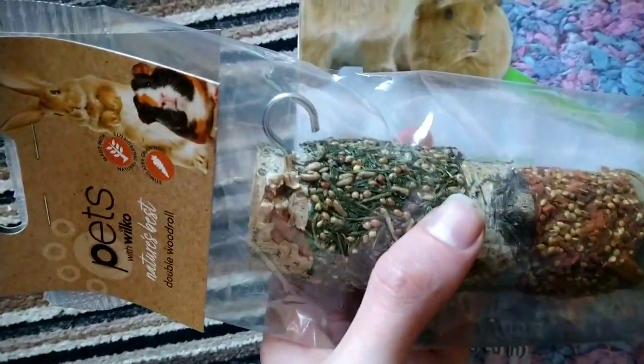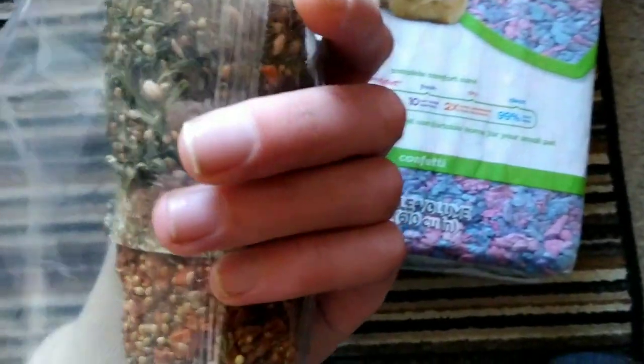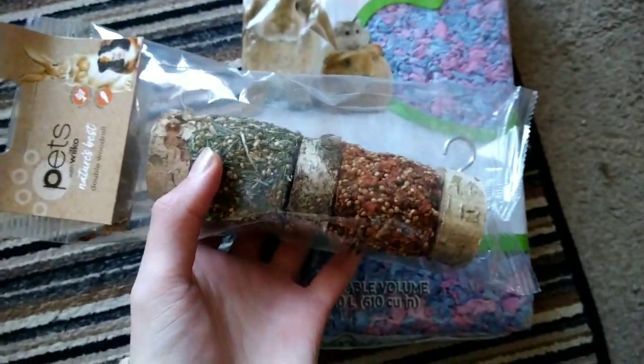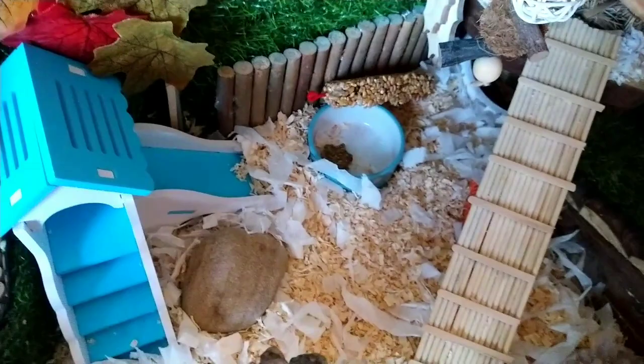But yeah, it does have two little hooks on here. I don't know where I'm going to put this, but it's got millet seeds in it, which is obviously good for hamsters. And then it's got two little wooden cork things there as well. But yeah, I just thought I'd grab that for her, just something else for her to chew on, because she does actually have a granola bar there, and then she's got another one there. So she's spoiled.